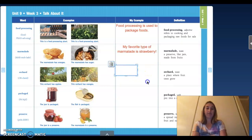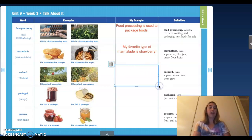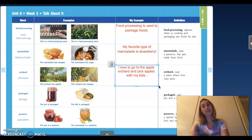All right. Again, remember you can either copy my sentence or you can come up with your own sentence, whatever you prefer. And the sentence I'm going to be writing is, I love to go to the apple orchard and pick apples with my kids.